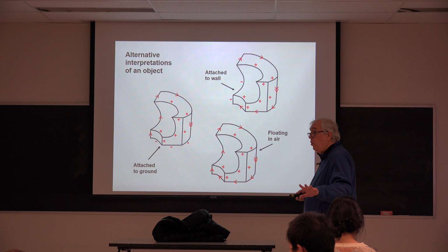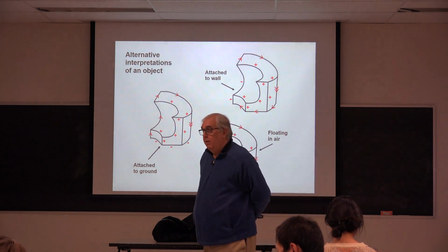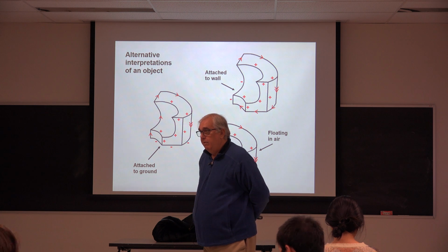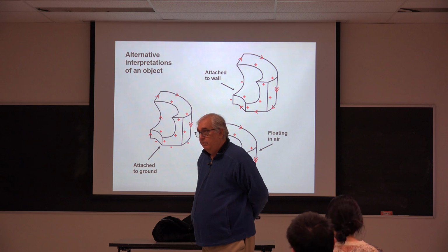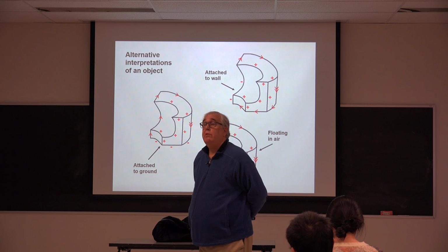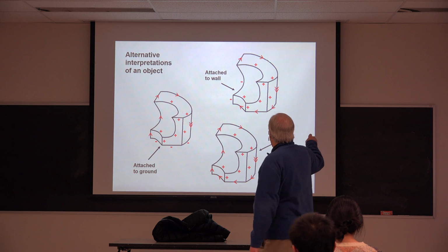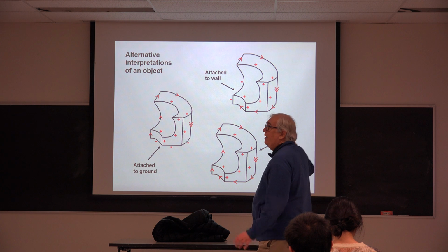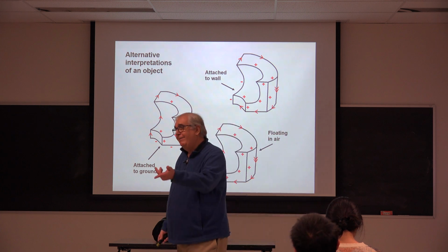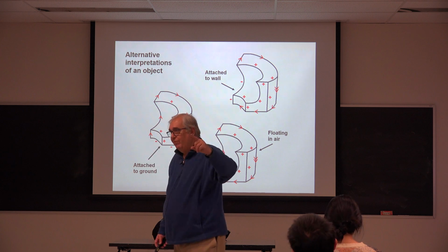So again, just to summarize, yeah? Oh, so does that mean anytime an object is attached to something, it's always going to have a concave? Yes. Can it have a convex on its outer perimeter? Yeah, it can here. Well, it can be convex, but it'll be an occlusion. The perimeter, by definition, is always an occlusion.